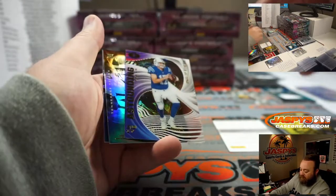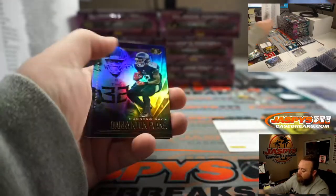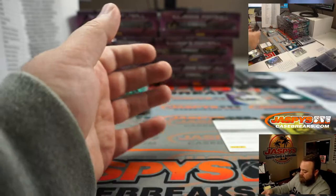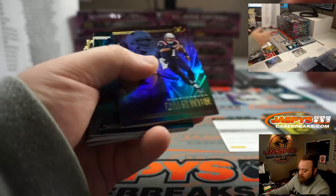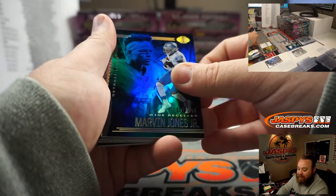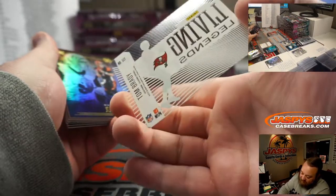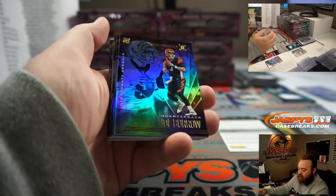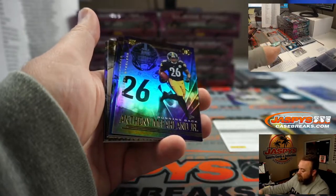Philip Rivers, astounding for the Colts. Unnumbered, part of the random number block. Marvin Jones, 127 out of 199 for the Lions, A.J. Anderson. Tom Brady, Living Legends, Acetate, non-numbered. Tampa Bay Buccaneers, Darren Porter. Joe Burrow, unnumbered for that Bengals random number block.